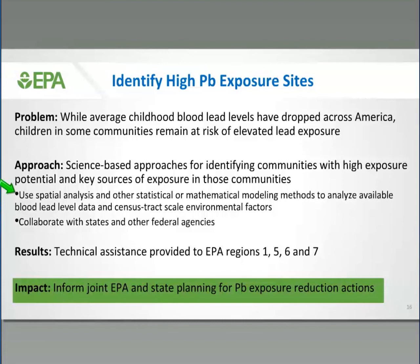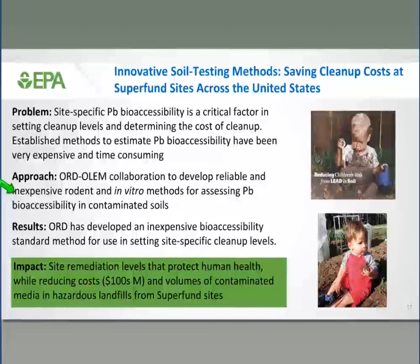One of the interesting questions that we are working with our agency partners to solve is, what about those locations where there's elevated blood lead levels, but old housing does not seem to be the problem? What are the sources of lead in those locations? What is the additional data we need to identify those sources so that, of course, we can move forward to mitigate that exposure?